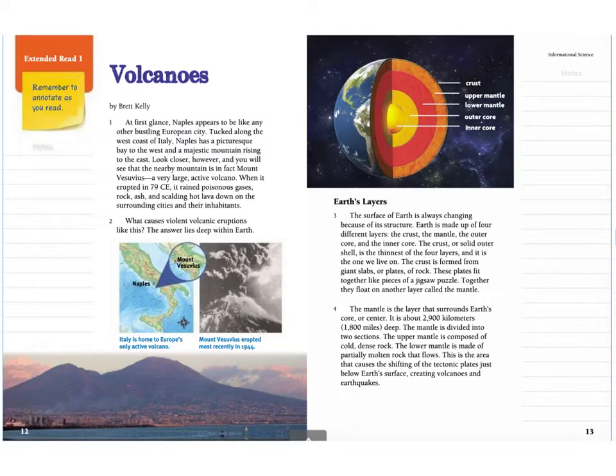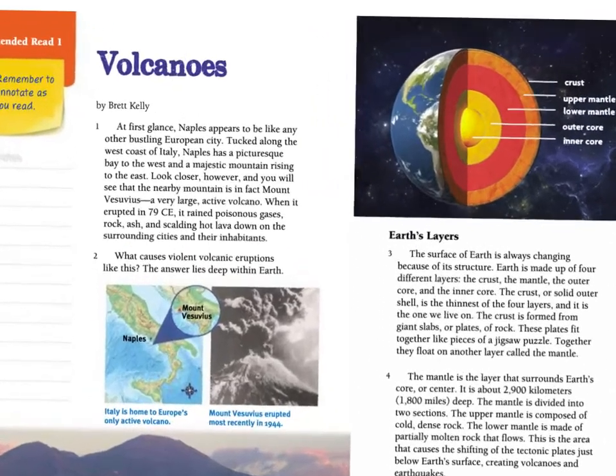Today we are reading the first part of Volcanoes by Brett Kelly on pages 12, 13, 14, and 15.